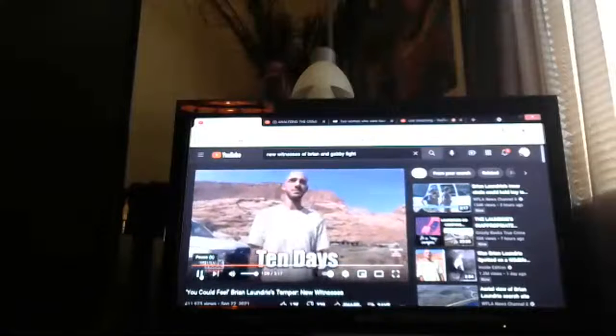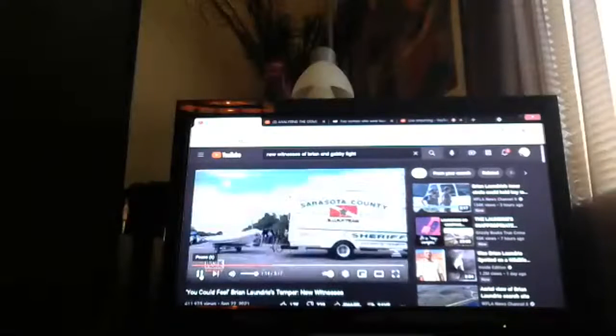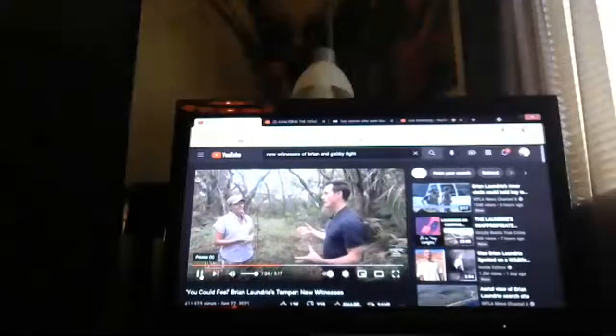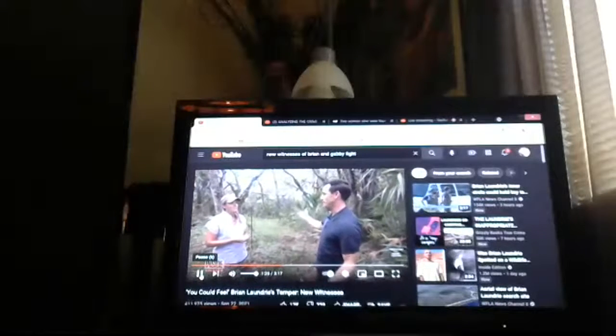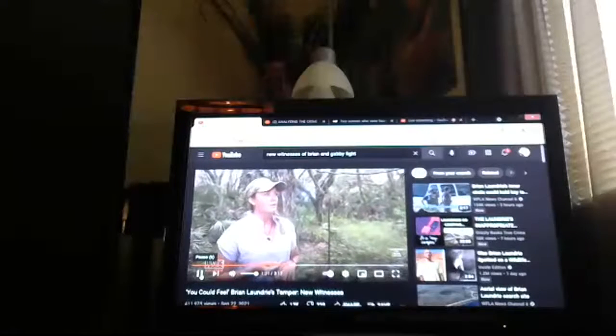The search of a vast Florida swamp for Gabby's fiance continued today. It's 10 days since 23-year-old Brian Laundrie disappeared in the hazardous Carlton Reserve. Police divers are also joining the search, along with cadaver dogs. Could he still be alive? I spoke to wilderness expert Brooke Wright. How difficult is it for an average person to survive in there? This is such an unrelenting environment, and any number of things here want to hurt you. It's wet. There's venomous snakes. There's alligators.